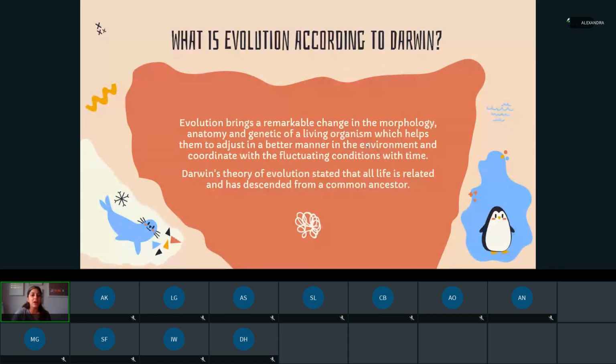So you may have heard of this term, survival of the fittest. One thing that is a common misconception is that survival of the fittest means the strongest, the fastest, the biggest. And that's not necessarily true. We think about survival of the fittest as meaning whatever is fit for that environment.